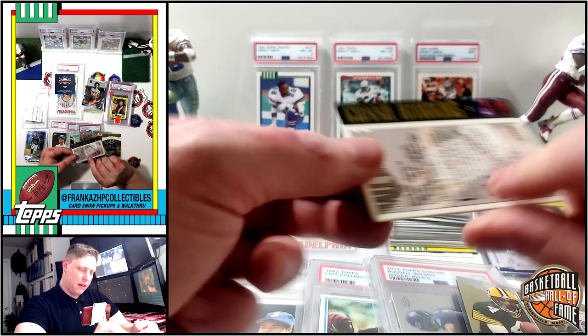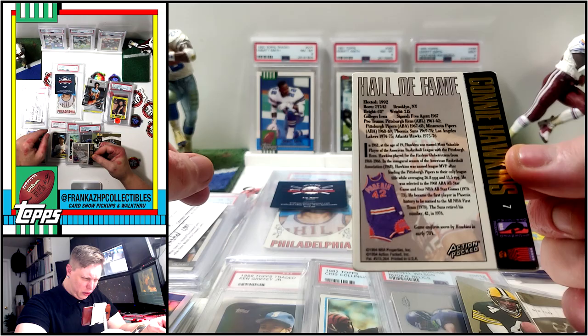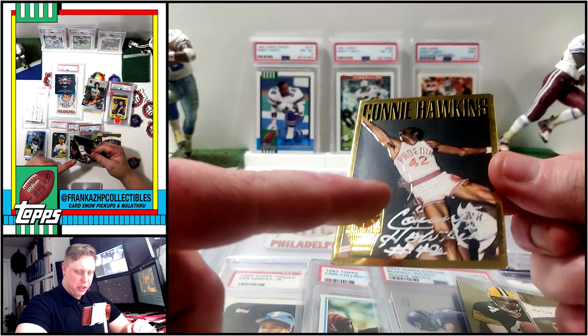So, game uniform worn by Hawkins in the early 70s. It shows the photo. It's got a little thing over here. Very, very happy to have this. Silver ink, beautiful. And one thing that Jay mentioned is that he doesn't usually sign his entire name and the number. So that's pretty cool.